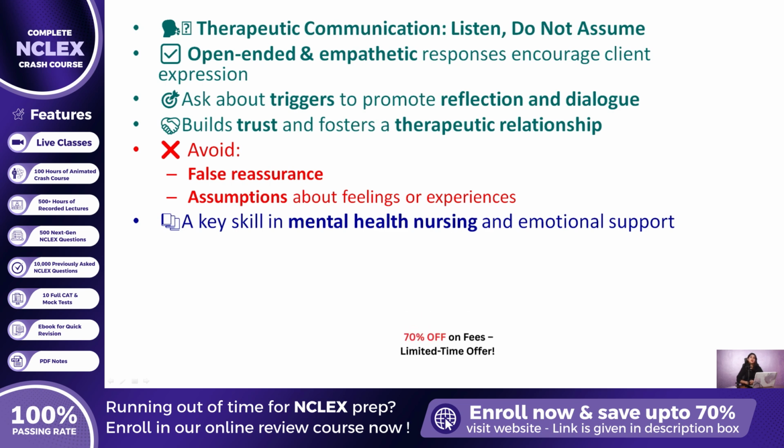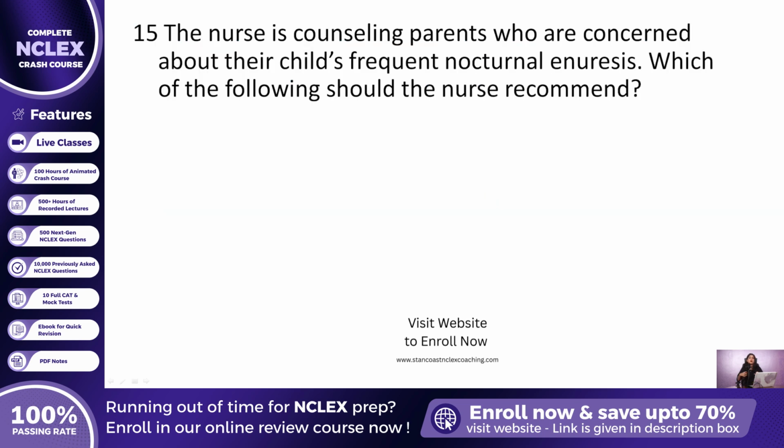Now, let us move on to question 15, which deals with a common pediatric concern, nocturnal enuresis or bedwetting. Question 15. The nurse is counseling parents who are concerned about their child's frequent nocturnal enuresis. Which of the following should the nurse recommend?